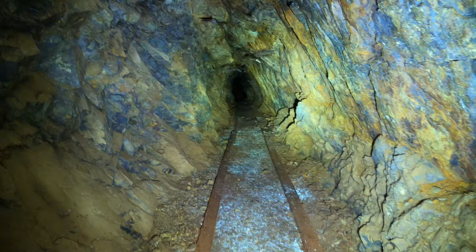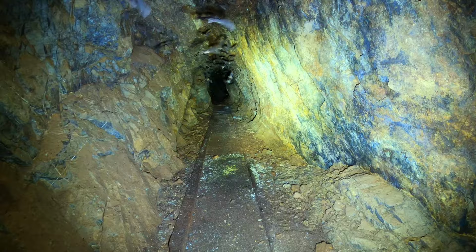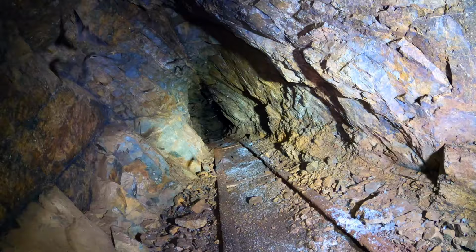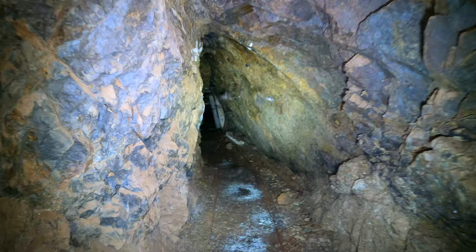Walking very slow, guys, with my head down, making sure none of the bats hit the hot parts of my torch. There's a lot of bats, guys. I was going to turn the camera off, guys, to get past the bats. Oh, the timber's up here, guys. Still picking up the rails. This is an awesome mine. This is meant to be a prospecting weekend.